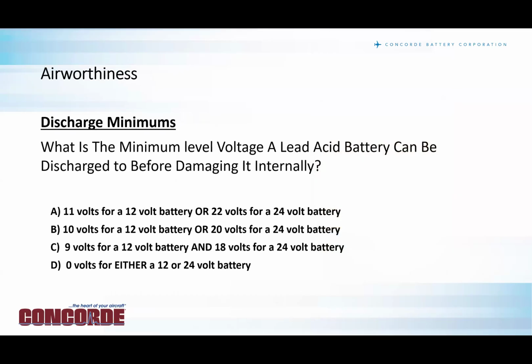Okay, so the discharge minimums. What is the minimum level voltage a lead acid battery can be discharged before it's damaged? The answer is C, 9 volts for 12 and 18 volts for 24.